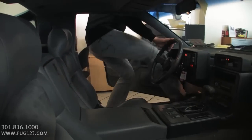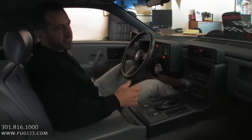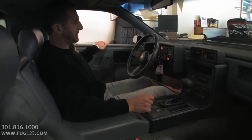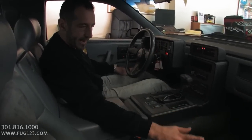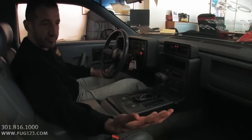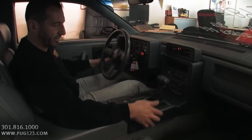Okay, let's check out the inside. Now these are kind of interesting because, keep in mind, I'm 6'1". Look how much room is in this car. It's amazing. Because the engine's in the back, the floor is flat. You also have 4-wheel disc brakes, okay? So it has some really nice stuff on it already from the factory.